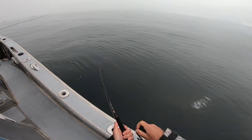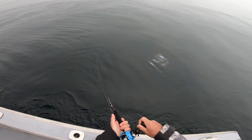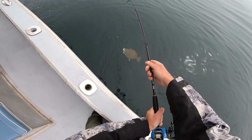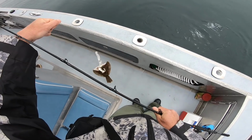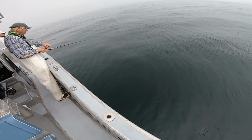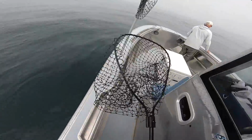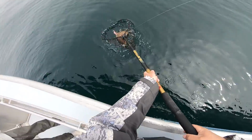Oh. Boy, he really pounced on it. It's a swinger. Clear water out here. Whoa, there's a keeper. I think so. You're right, 18 3/4. It's got to be 19. That one goes back. Oh, that's a keeper. Keeper coming in. We got some crudo. Oh, definitely. Nice one.